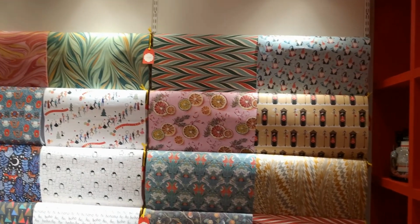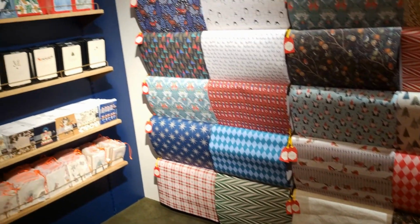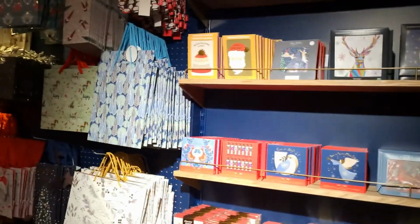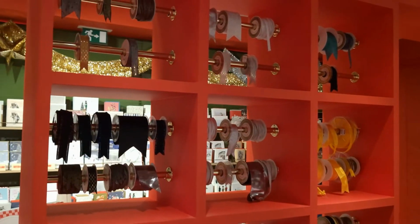Now, for those of you that are really organised, you're going to love this little area. Here, you can buy your Christmas paper, but it's probably the most expensive way to buy your Christmas paper in individual sheets. You can also get your Christmas cards and also your Christmas bags as well. If you're anything like me, you'll probably leave it till December the 24th because it's limited choice and it's much, much easier to buy because you haven't got the choice there.